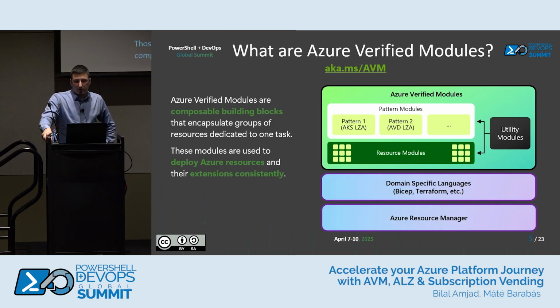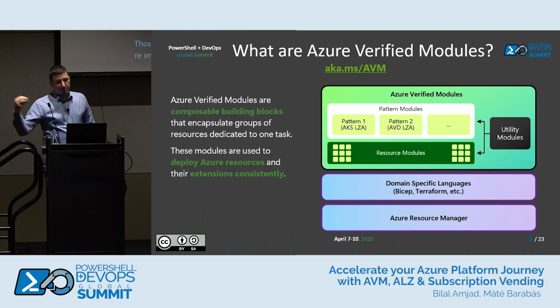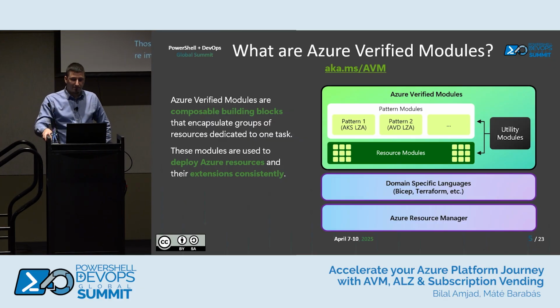Here we mentioned a couple of examples. There is one for Azure Kubernetes Services as a landing zone accelerator. There is another one for Azure Virtual Desktop, but you could think of any other, like even third-party technologies here as well. And then last but not least, we have a third category called utility modules. Those are like small sidecar features, basically functions that otherwise we would have had to re-implement from module to module. And instead, we have them carved out to a dedicated utility module and just reference them in these resource and pattern modules.